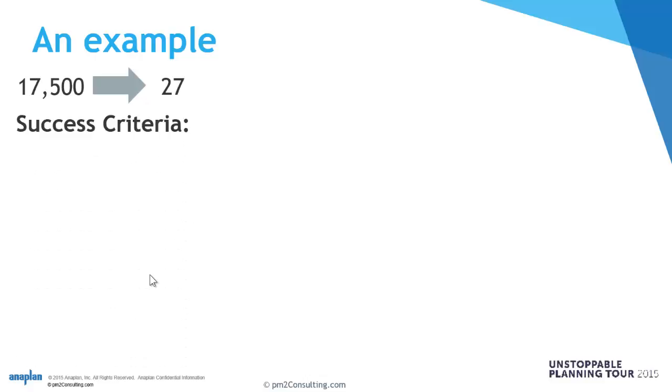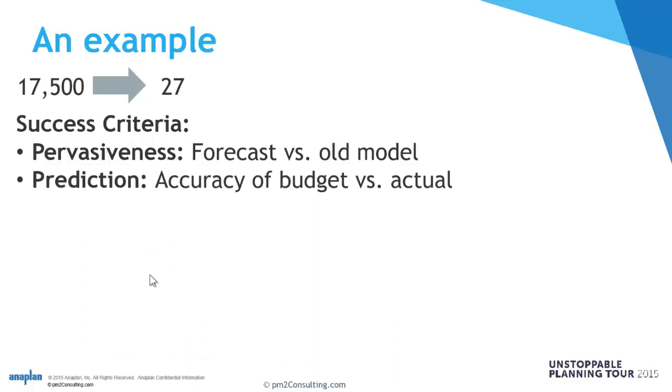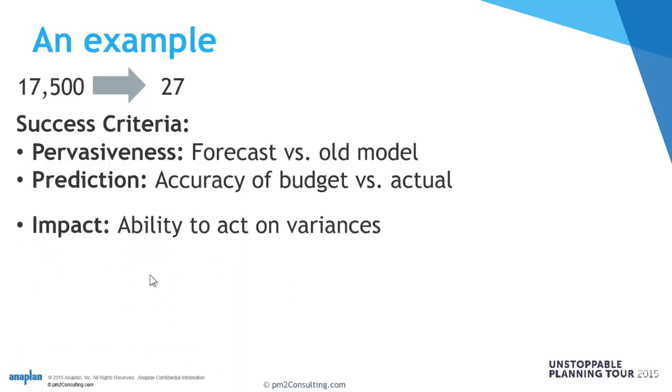And so we determined 4 success dimensions. The criteria 1 was pervasiveness, right? How good was the forecast versus the old model? 2, predictability. What was the accuracy of this simplified 27 driver model compared to what actually occurred? Because you have the benefit of looking at, in hindsight, what really happened.